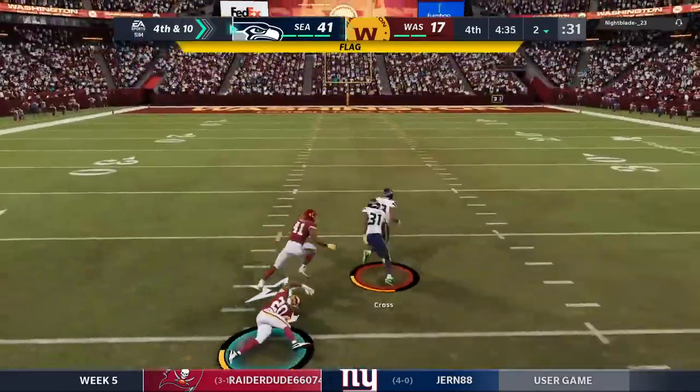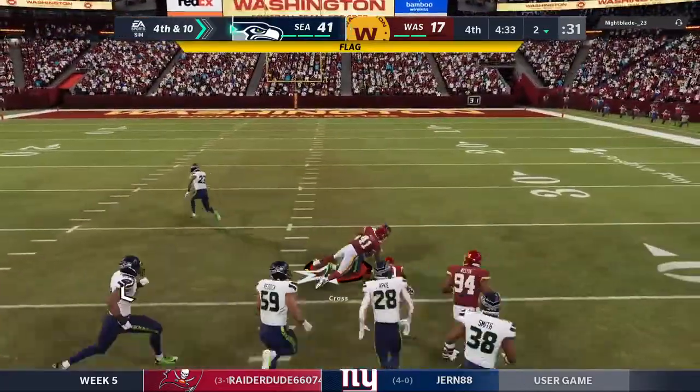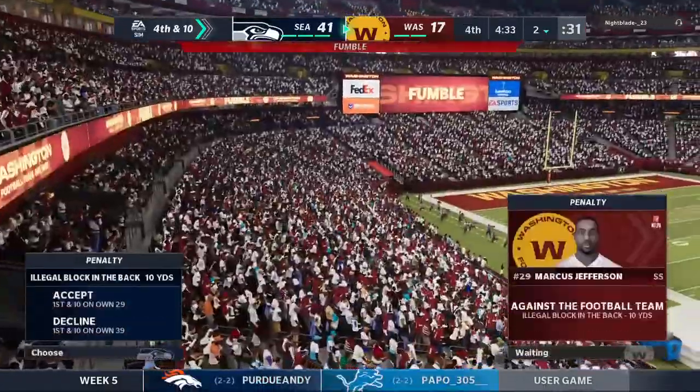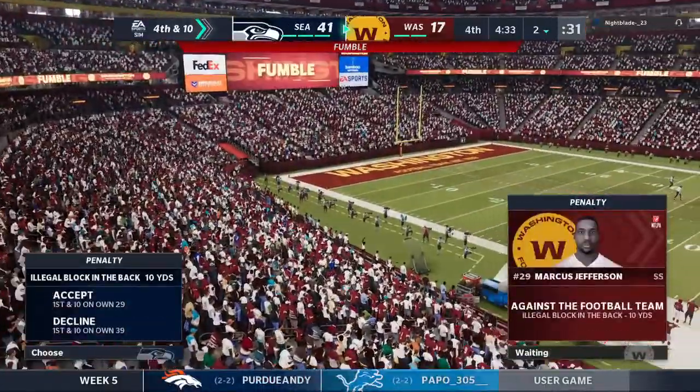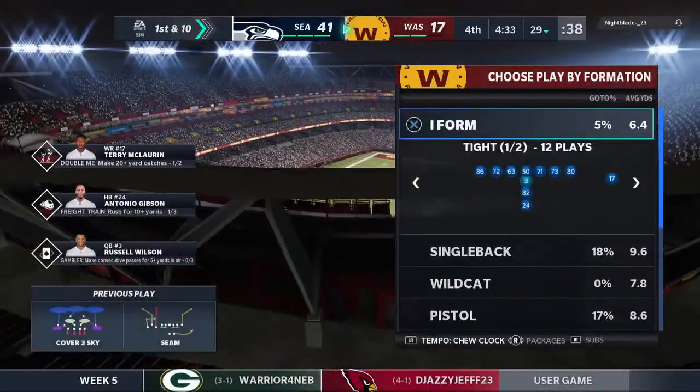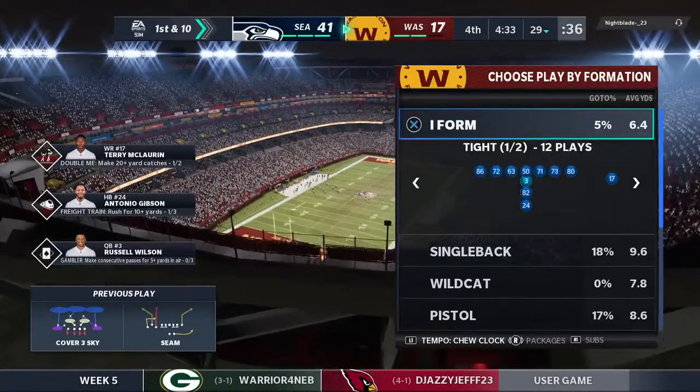Now a hit and a loose football. So this will be accepted as it moves the offense backwards.